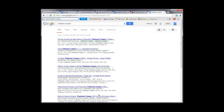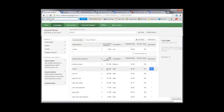Our goal is to sell them whatever. If they find out that buying a new flat screen TV gets their wrinkles gone and they want to buy it, then that's what we're going to sell. So we don't want to force anything. We want to look at it and say, can I break even or make a little bit or build a list on all these people by selling the tretinoin and then later flip them to another product? Does that make sense? I hope it does. If it does, just type something in the box and let me know.